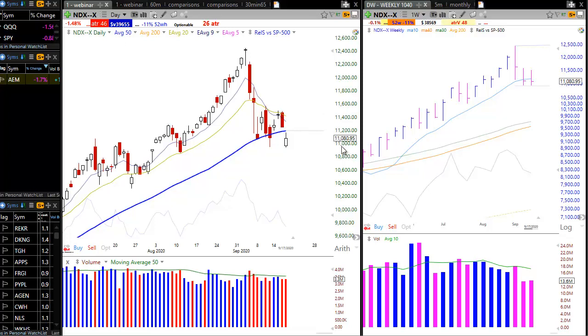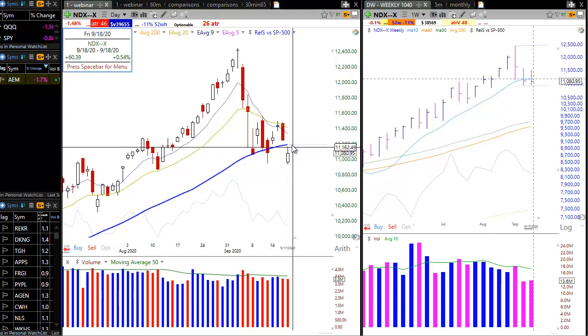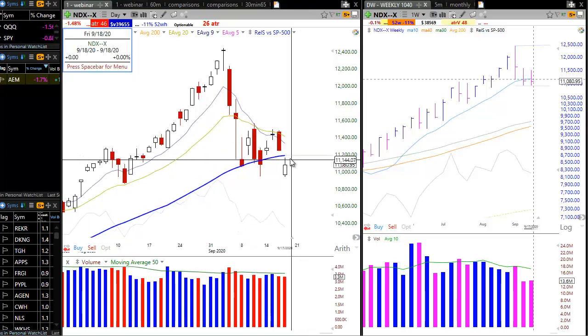And what we're going to be looking for over the next few days is how does the NASDAQ 100 respond to today's gap down? Will it be able to reclaim the 50-day MA and hold? Or will it possibly just fill this gap and then close back below the 50-day MA?